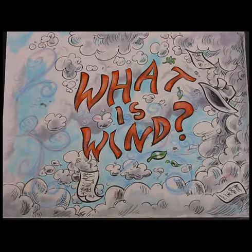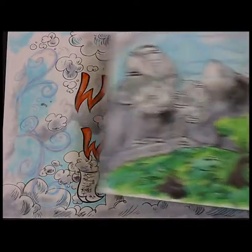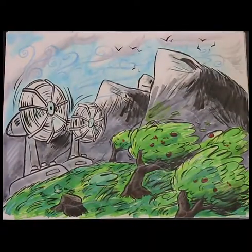So, what is wind? You may have thought this before, and the answer is wind is moving air. But the real question here is, why is the air moving in the first place? Puzzling question, I know. The Earth isn't covered in giant fans, so what caused the air to move?